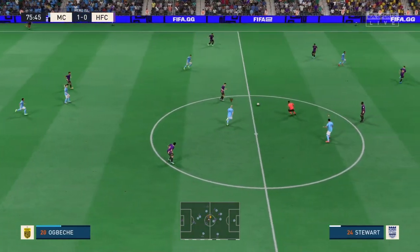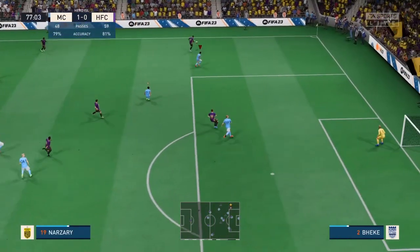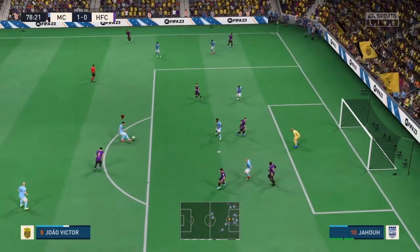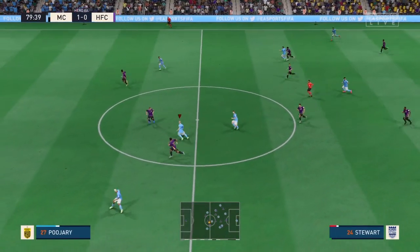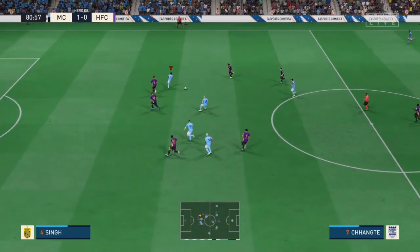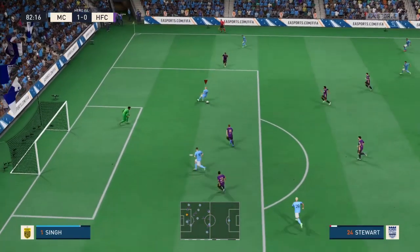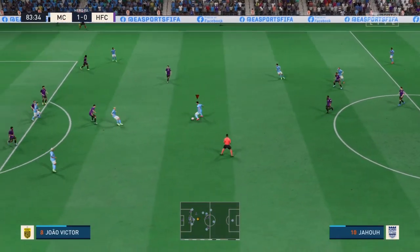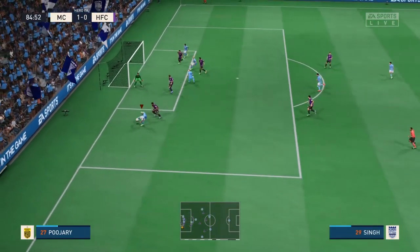Borja Herrera. Ogbeche. Plenty of support here. Can they make the connection here? That's all they can conjure for now. Well, they have the ball once more. Fruitful looking attack. Can he finish them off? Oh, a vital piece of last ditch defending. And that is how to block.